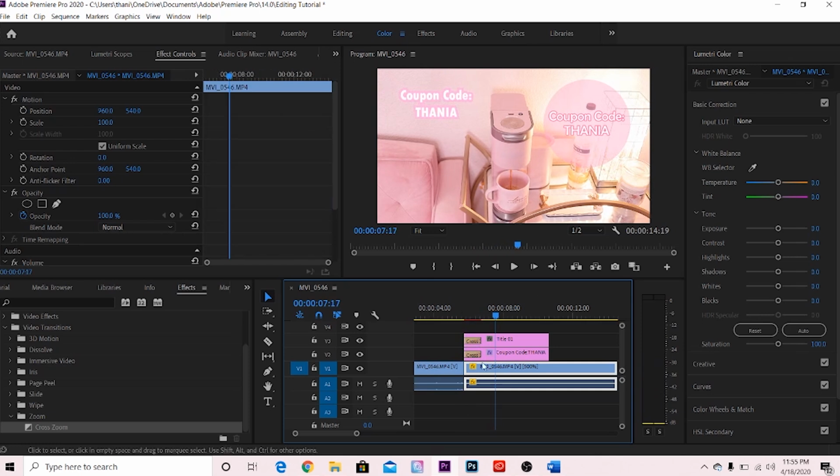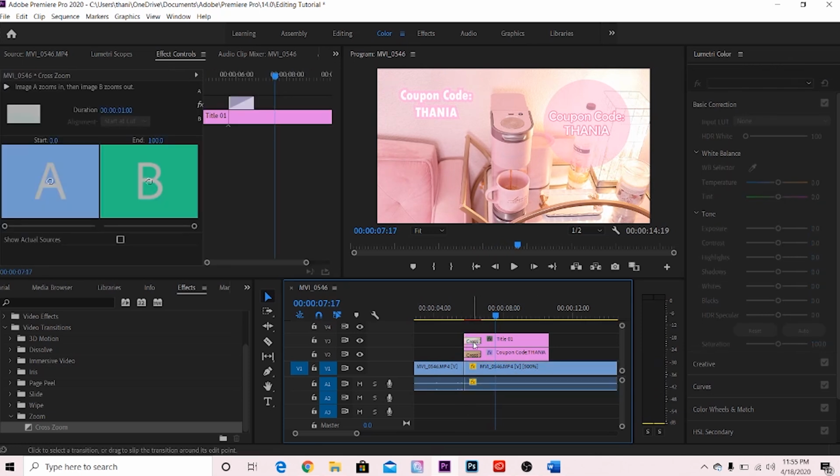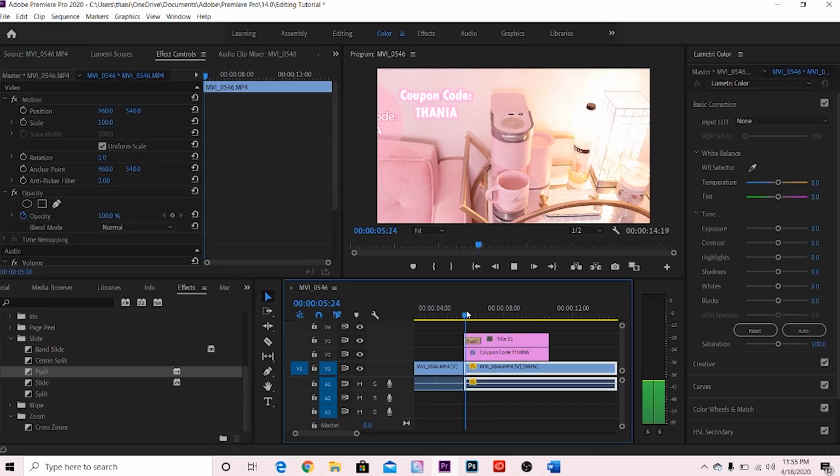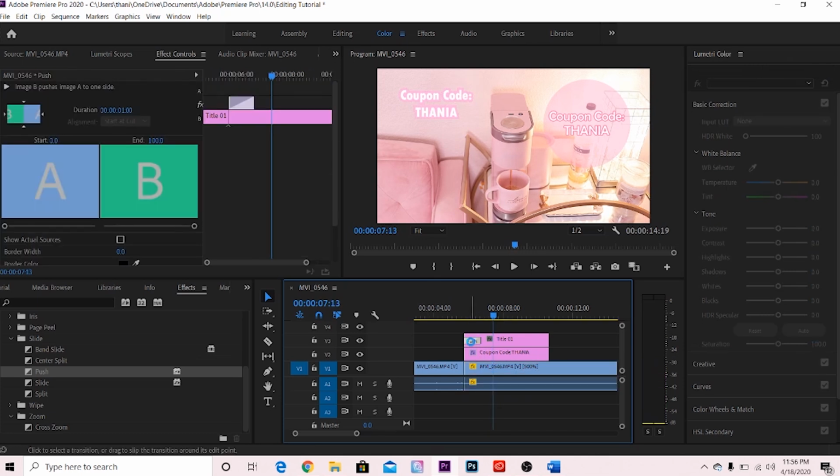So that's how it would zoom in. You can literally, I'm just going to delete these real quick. You can literally slide it in if you wanted to. How does that look? Let's see. You can slide it in. You can do so many things.